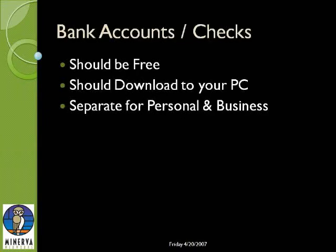For your bank accounts and checks, these most definitely should be two separate accounts. It should be free to set up, and you want to set them so they can download to your PC so that they're not any more work to manage. You can get free checks in many places, or you can get them very cheaply online, and you want your business checks to have your business URL used to promote your business. So the more separate you can make these two things, the easier it is for the government to understand that this is a business operation that you are running.